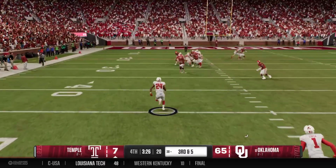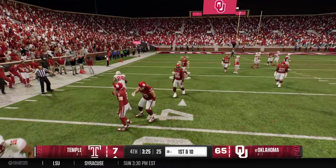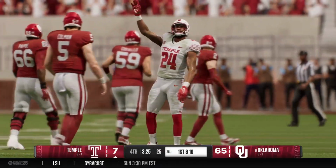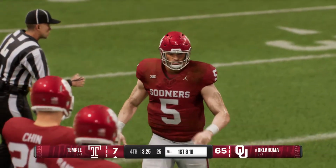And that pass picked off. And they'll close in on him after a good return on the interception. Never say die attitude, and I love that, especially in these young players, because they're out there competing.